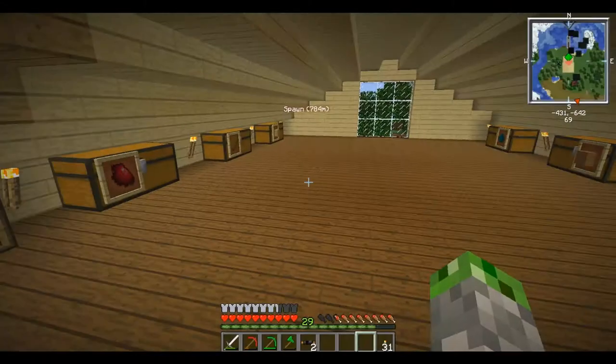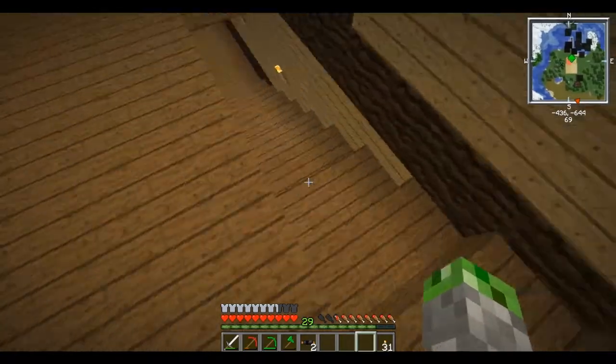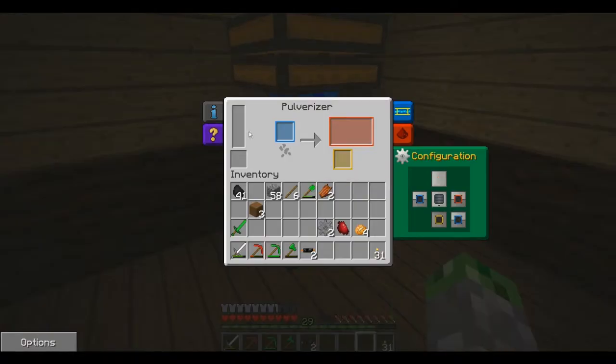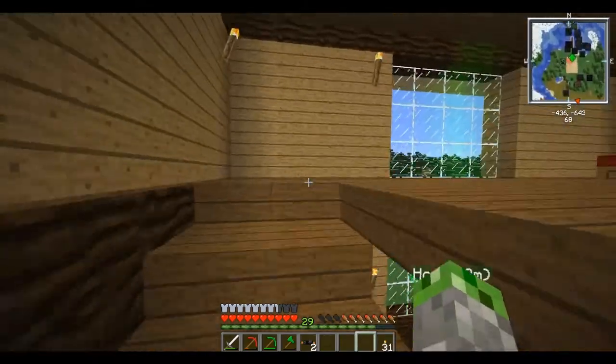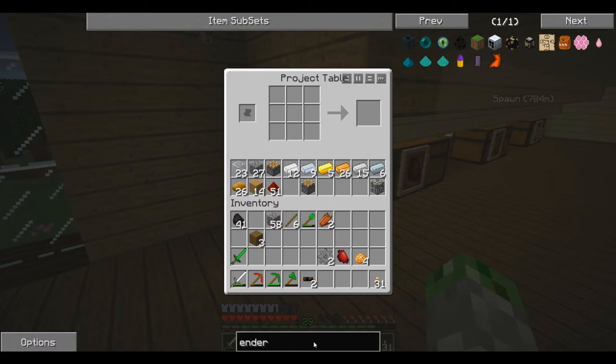So the ender tank, use the ender tank to pump lava back here, and have it pump into geothermal generators, which will create me industrial craft power. That's the short version. Anyway, I'm going to go back up here because I wanted to craft the sawmill as well.